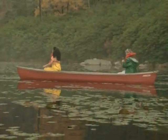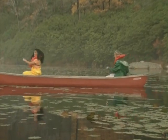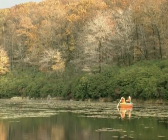Thanks, Hope. Thanks for showing me all about the beavers and the homes that they build. Oh, you're so welcome. I hope you enjoyed it. I did. I loved it.